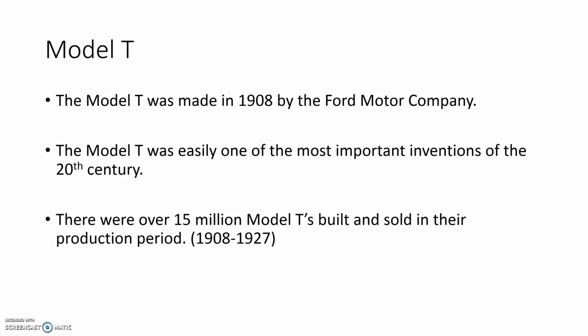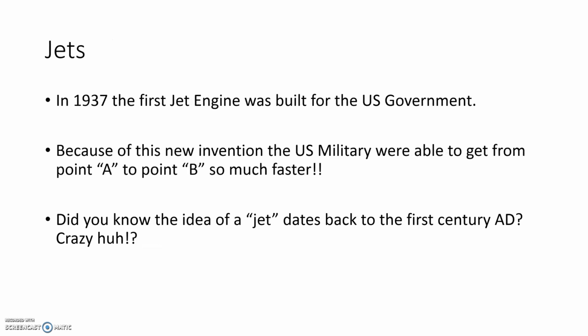The Model T was made in 1908 by the Ford Motor Company. The Model T is easily one of the most important inventions of the 20th century. Did you know that there were over 15 million Model Ts built and sold in the production period, and that production period was 1908 to 1927?